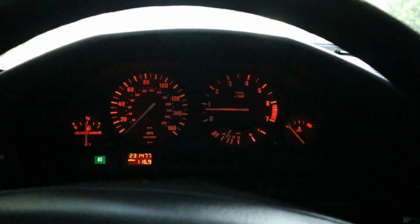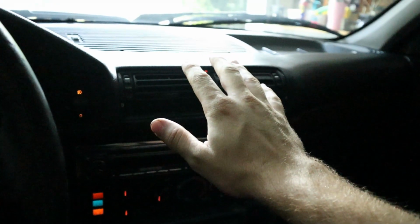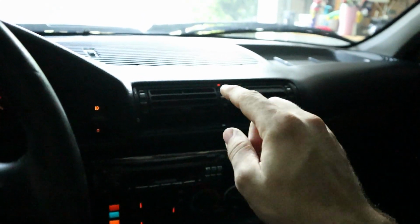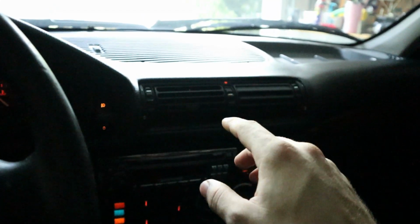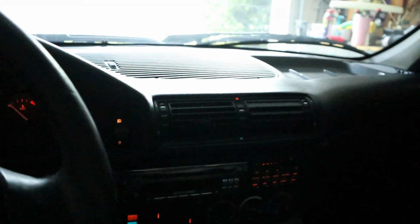As you can see, there are no lights on the dash, no check engine light, nothing wrong with the car mechanically. The AC blows nice and cold. And it's also important to note that this AC system was converted to R134A, and the AC compressor was last replaced about 5 or 6 years ago.